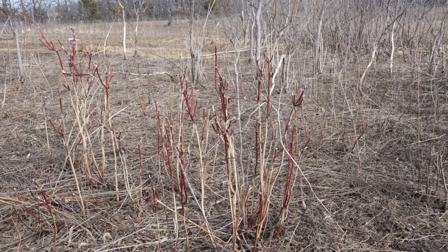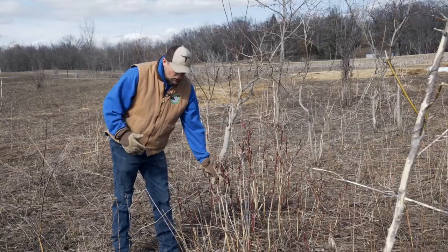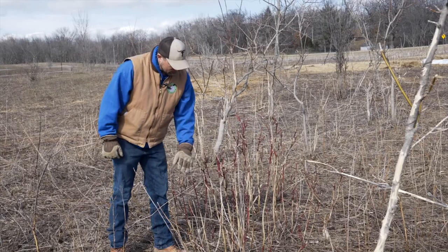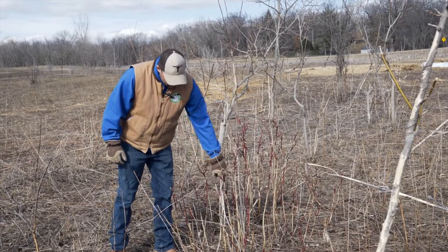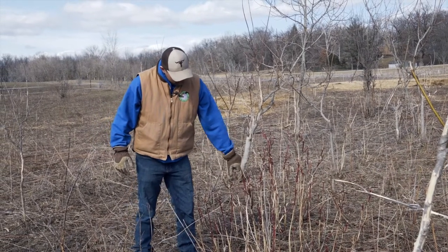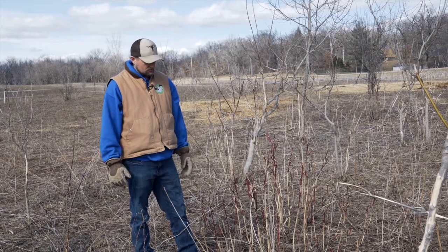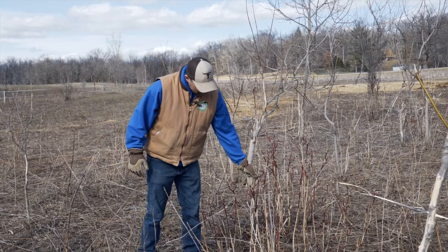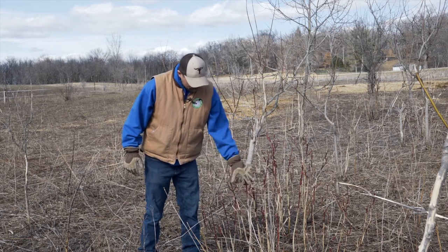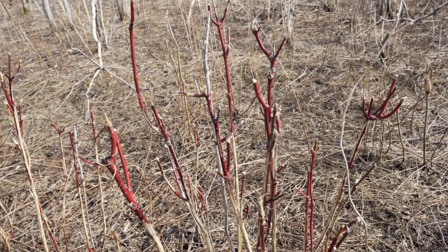All right, and here we have a red osier dogwood, which is a native. Every year they hit these pretty hard. The wild white-tailed deer also hit these pretty good. Very palatable, and these plants seem to really sprout back. But again, in a lot of these open prairie situations, you want to start to get some of the brush set back. So some of these plants definitely could be set back a little bit. And you can see how well they did at stripping the bark on these and getting all the way around these tiny little twigs of growth.